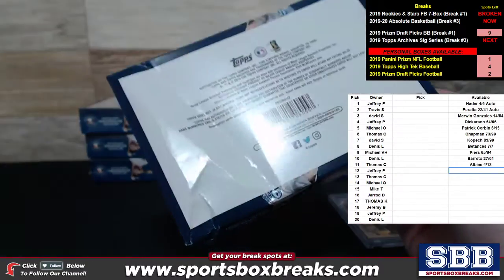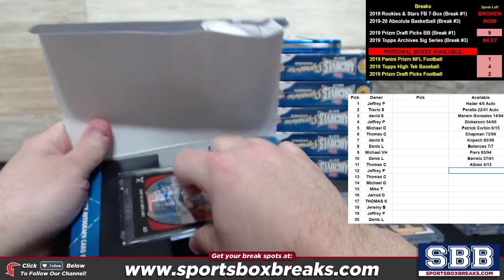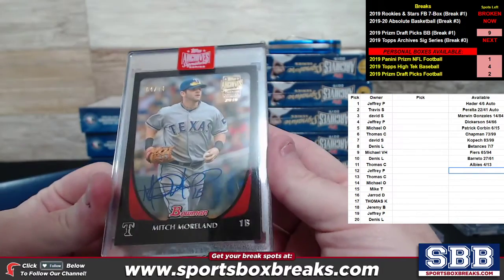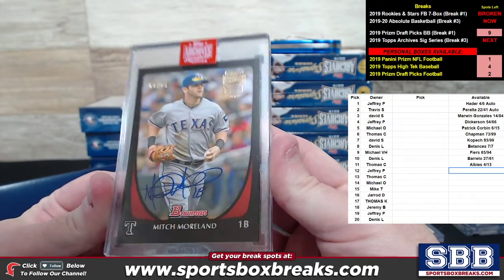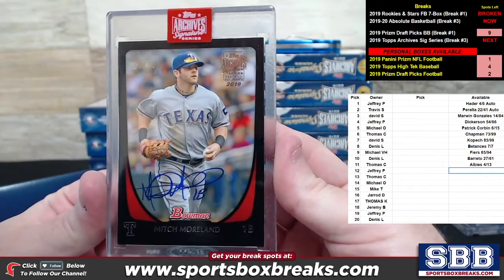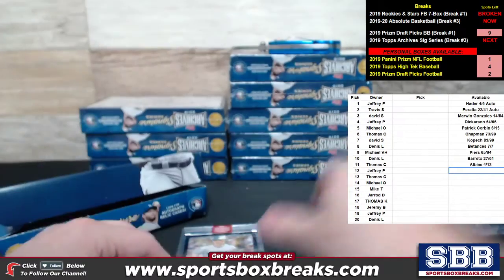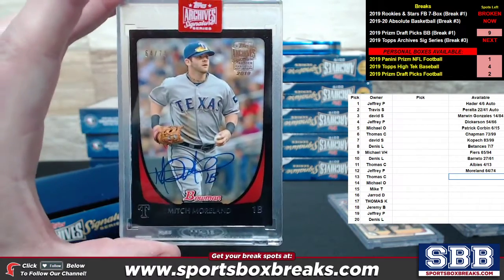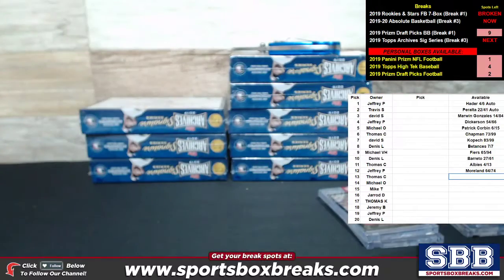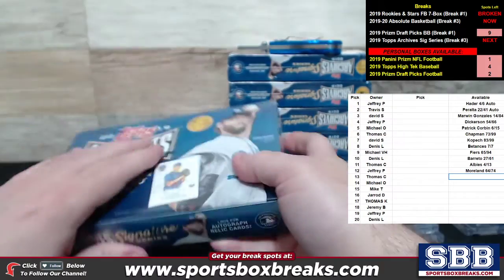Look at this one. That box is dented. Luckily, nothing dented inside. All right, Mitch Moreland, Texas. Black frame on that too. 64 out of 74 off Bowman. 64 out of 74 coming off the Bowman set. So Moreland, 64 out of 74. There it is again. That's the dented box too. Yeah, that Ozzie Albies is pretty awesome.